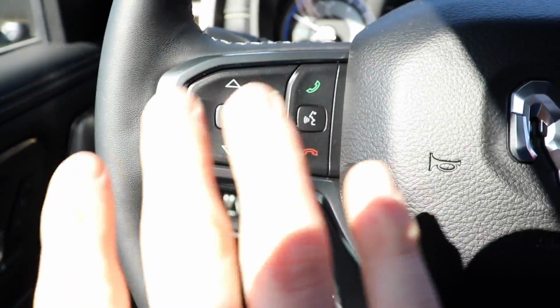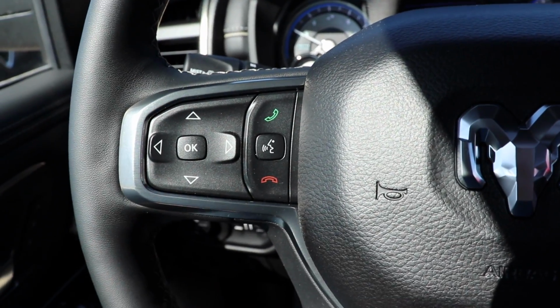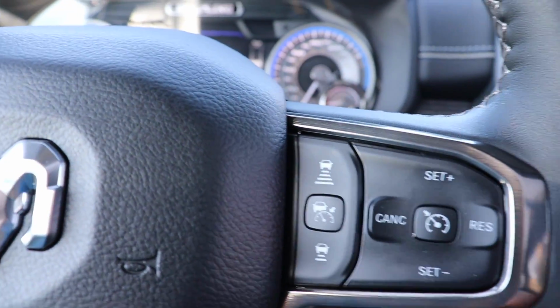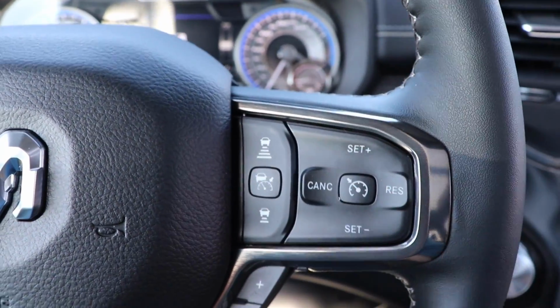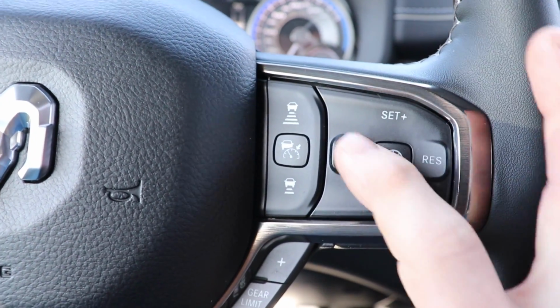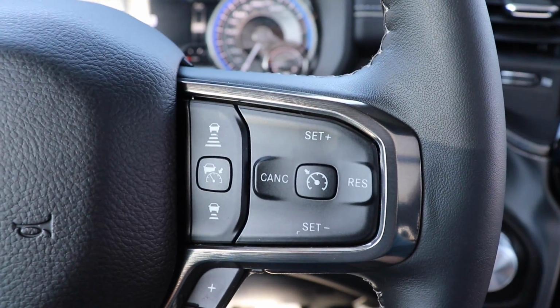So coming up here, you have the control buttons for the screen up there. You also have your hands-free calling right here. Moving over to the right of the steering wheel, you have your adaptive cruise control right there, so you can determine how close or how far you want to follow the vehicle in front of you. And you have just your regular cruise control settings right there as well.